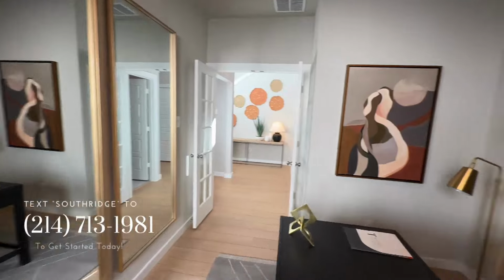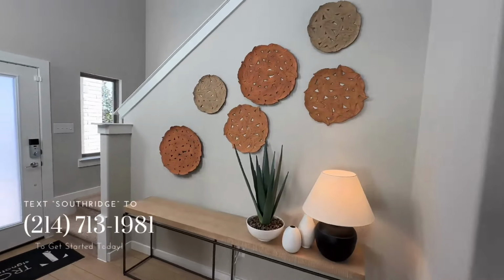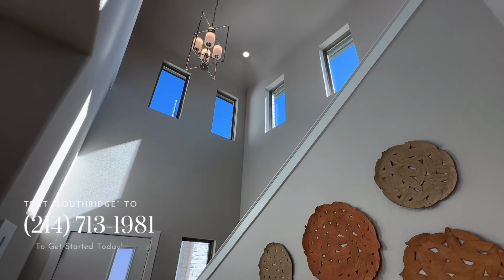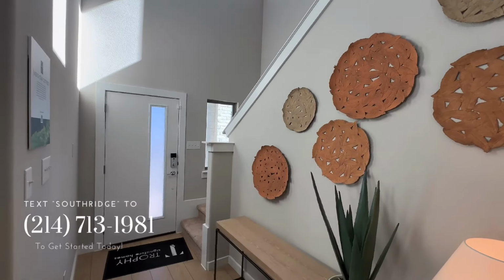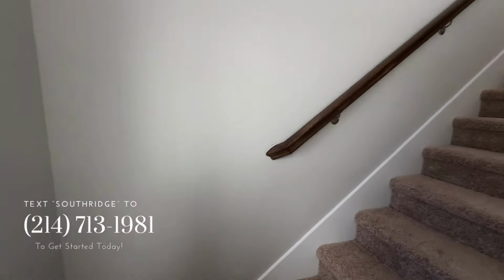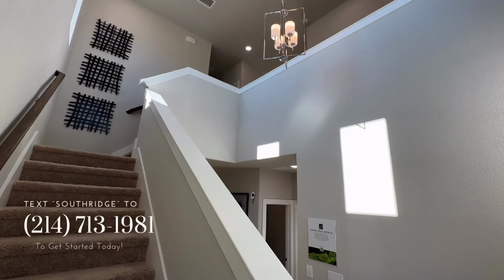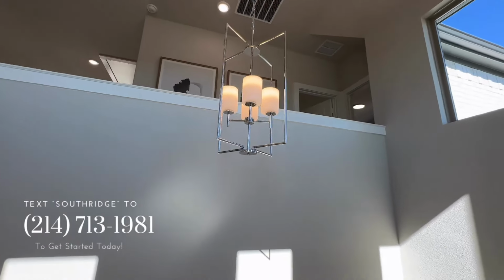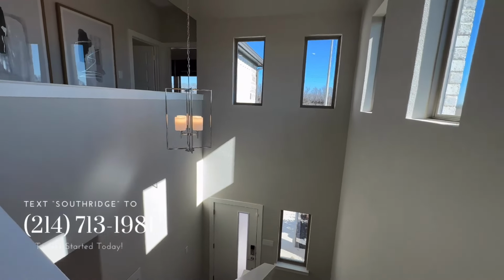Trophy Signature Homes at Southridge has an HOA annual due of $600. The property tax rate in Southridge is 2.21%. All of your shopping, retail, and entertainment needs are about 15 minutes away from your front door at Southridge. Well, I think I hit you guys with all the information about McKinney, Texas, Trophy Signature Homes, and Southridge.